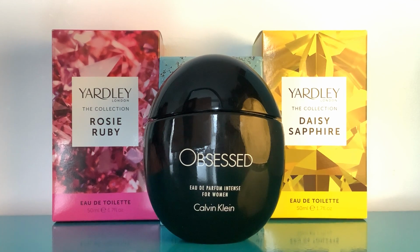I do wonder if it's just massively the wrong time of year for me to smell this, because when I smelled it when I first got this, I absolutely hated it instantly. And now I'm spraying it in my home, which is a bit cooler than when I got this, which came to my work.